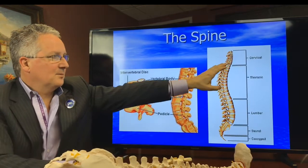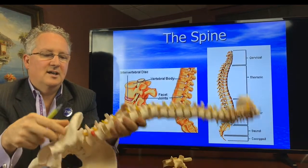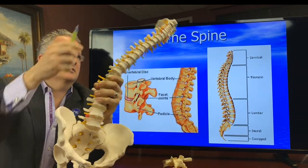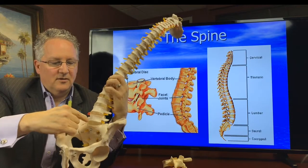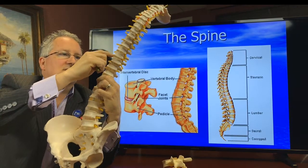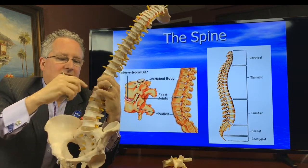Today's Friday. So, typical spine looks like this. Head's here, the hips are down here, 24 vertebrae between the head and the hips. I want to help you better understand what spondylolisthesis is. The vertebrae are the bones. In between each bone there is a disc. The disc allows for motion of the vertebrae.